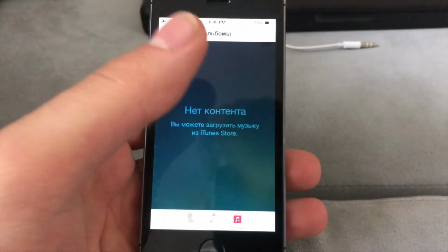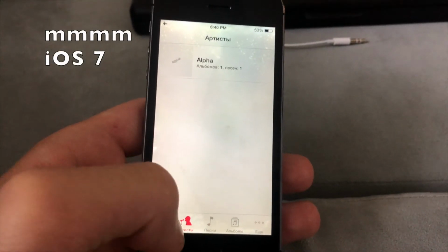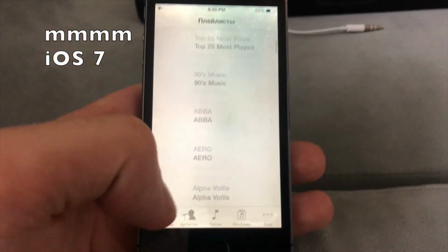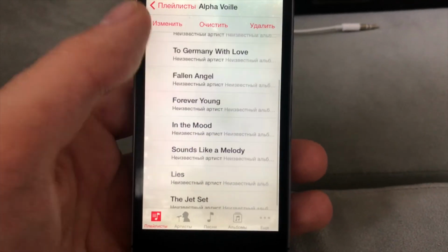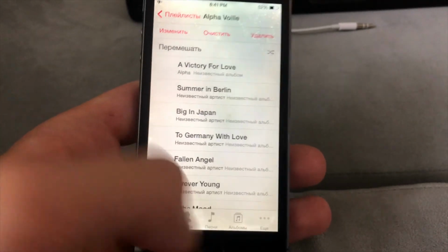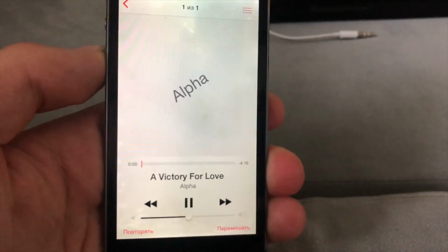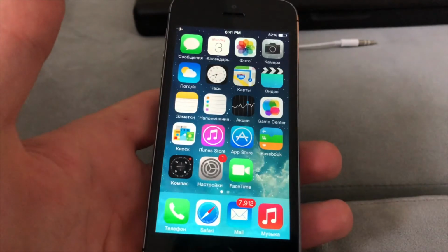Alright, now we're going to see the music. And this is the basic layout. I don't know why somehow that song got labeled correctly, but the other ones didn't.